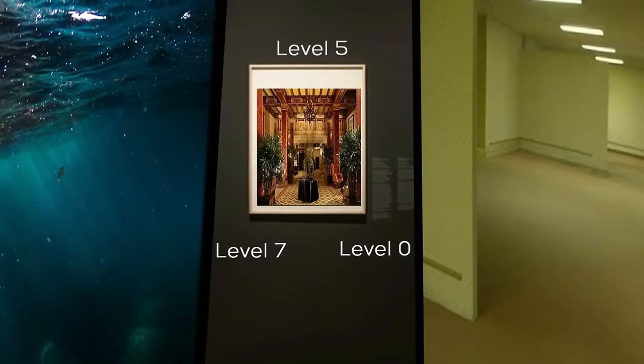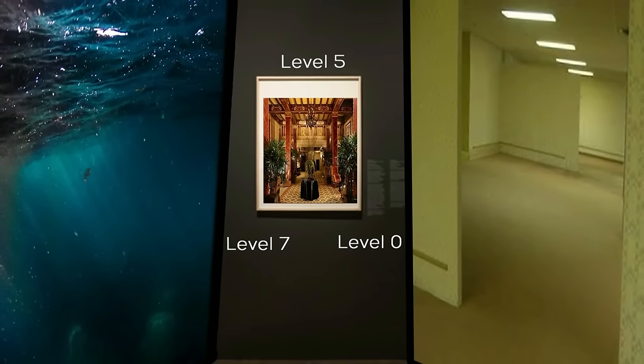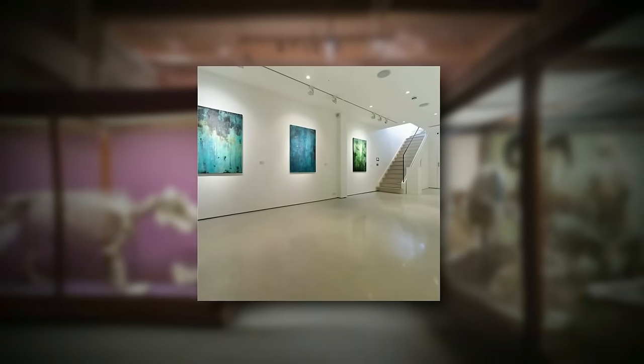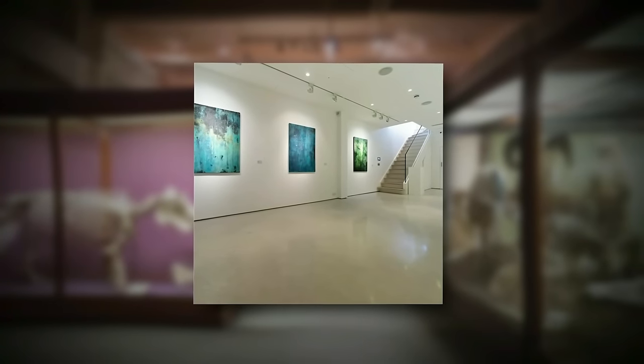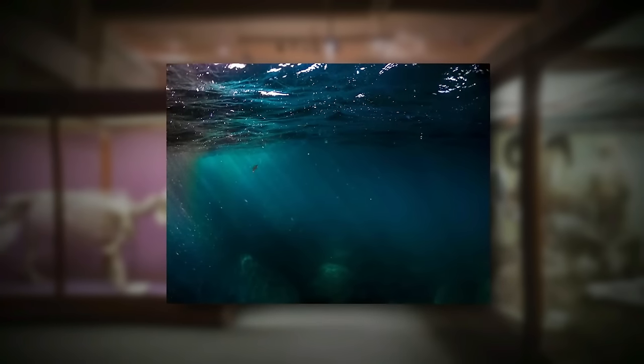Level Memories is some kind of a mishmash backrooms level museum. It's made up of a bunch of different rooms or exhibits that all look like different parts of different backrooms levels. So one room could look like level 0, and the one next to it could look like level 7 or level 999. It's whatever.